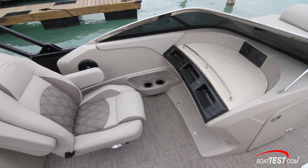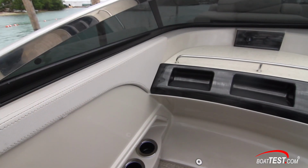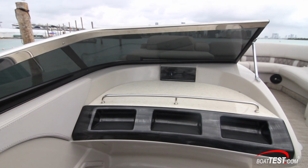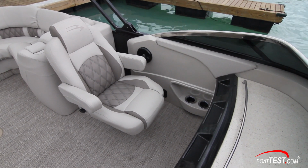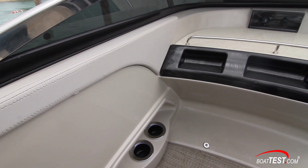To the port side, the console has accessory and USB plugs forward of an open counter space. Small storage cubbies are beneath the raised rail, making the open counter more useful. Ahead, the smoked windshield is framed in stainless steel. There's a comfortable high back seat with flip armrests. It's adjustable fore and aft and reclines, and to the left at deck level are 2 beverage holders.